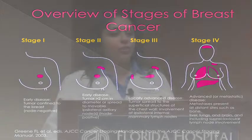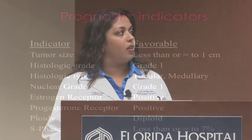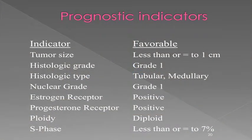So what are things to look for as far as breast cancer? What are things that are favorable if the pathologist looks at the biopsy specimen? Well, certainly the smaller the tumor, the better. The pathologists look at the grades of the tumor, meaning they look to see how aggressive it is under the microscope, and the lower the grade, the more favorable the outcomes as far as that goes.